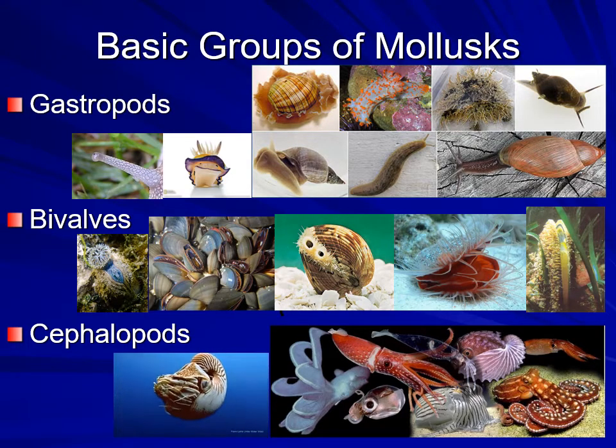Basic groups of mollusks include the gastropods, which are basically either single-shelled organisms or no-shelled organisms. So snails and slugs basically are in the gastropod group. They have characteristics like long stalked eyes and really fleshy feet that they use to move. And they also have a specialized tongue for scraping algae, or for drilling through shells, because they're either herbivores or they're predatory carnivores.